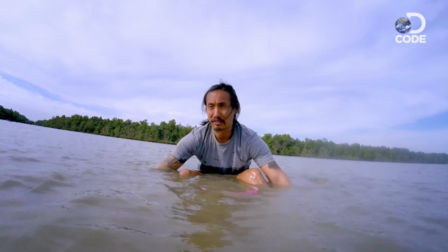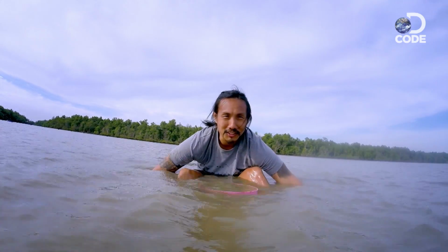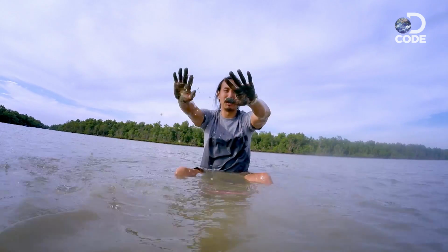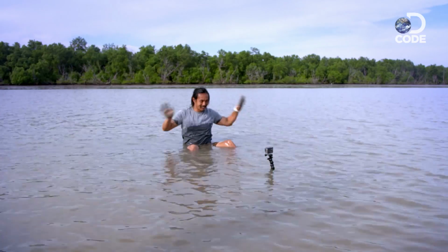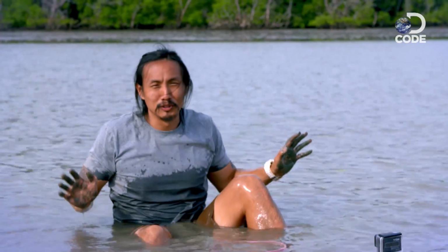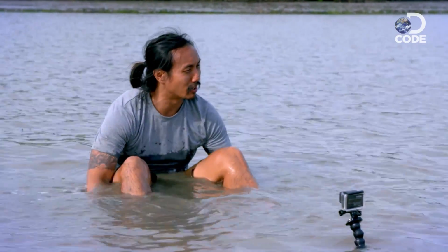All right, another technique is you put your hands down and you just do this circle thing. By doing your arms like this, you're basically spreading out your search area, and then you probably have to do something like this in between. It's almost like a dance, right? And by doing so, you should hopefully find some more cockles. But I'm finding nothing but a bunch of mud right now.